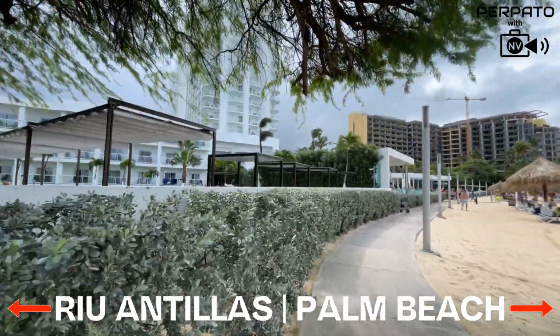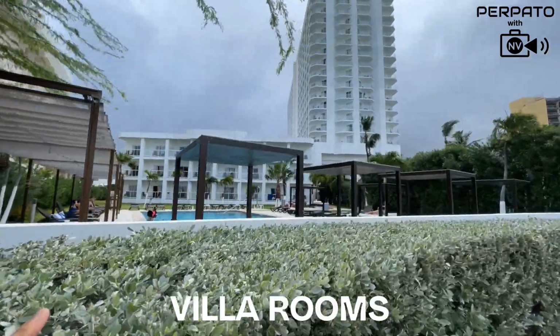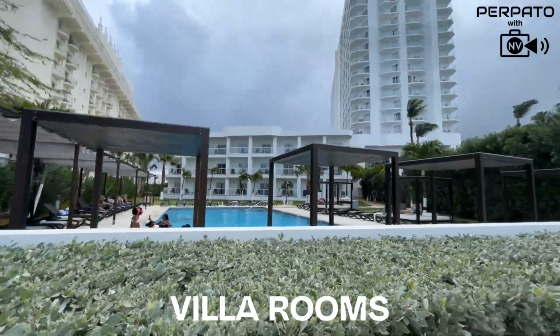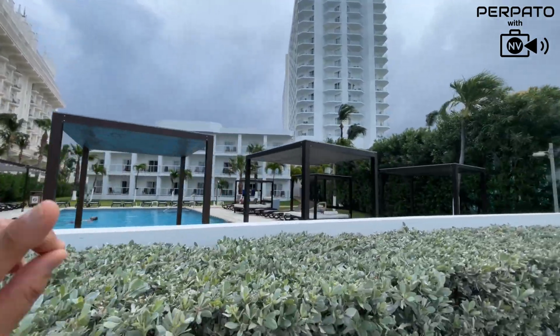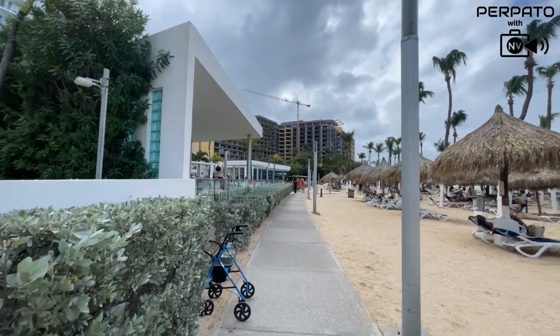So let's start off here for the Riu Antillas. These are the villa rooms. The villa rooms have their own pool, exclusively only for the guests in these specific rooms here.